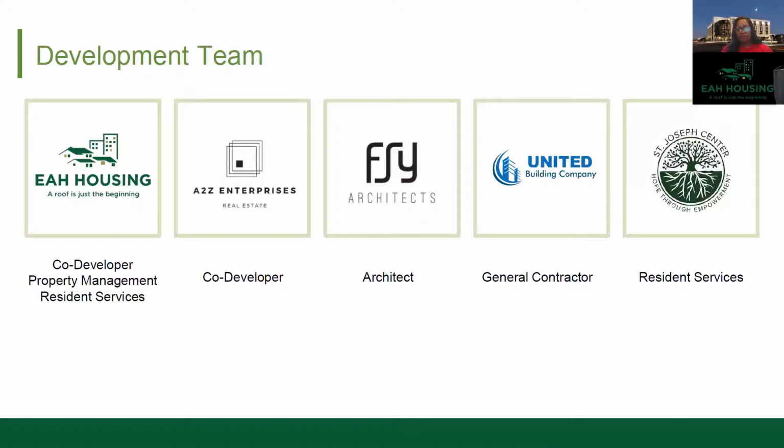For Pointe on Vermont, we partnered with A to Z Enterprises as a local development partner. FSY Architects designed the building. Construction was completed by United Building Company, and we're actively working with St. Joseph Center as the service provider for formerly homeless residents.